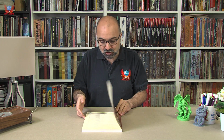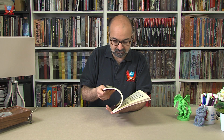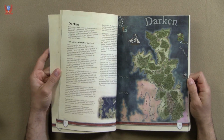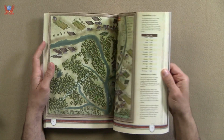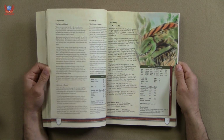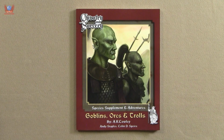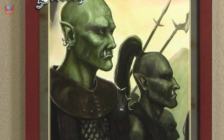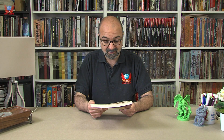So, do I think this is worth the amount of money, whatever it is? I don't know. This is a review copy. Great cartography, adventures that are very detailed, that even if you don't like the plot, you will be able to change quite easily. Lore on goblins and trolls that you could adapt to other games if you wanted to. Considering that orcs and goblins have received an awful lot of flak recently, and there's been plenty of controversy about it, the mere fact that they dare publish this is brilliant. It's audacious, it's bold, and it's welcome.